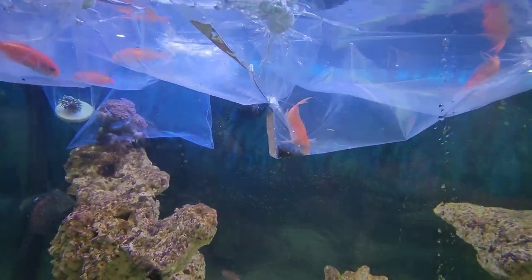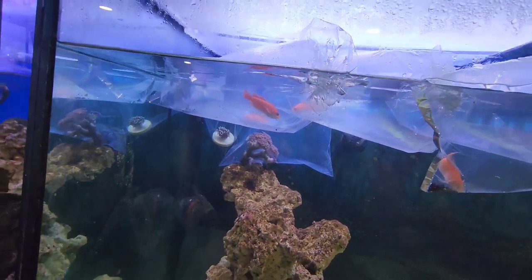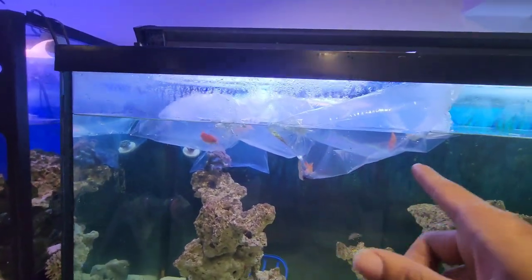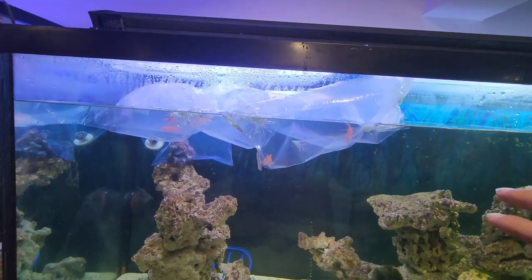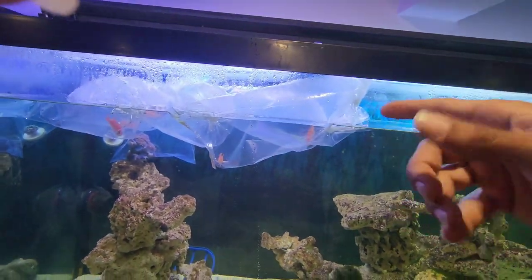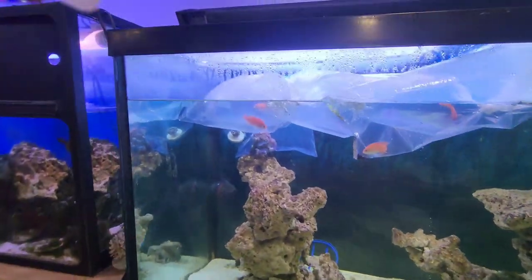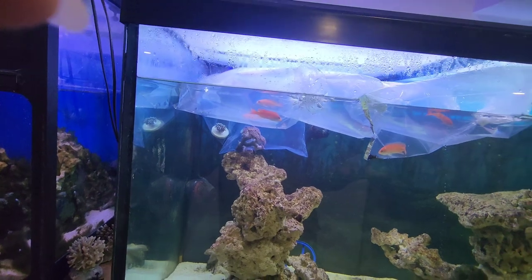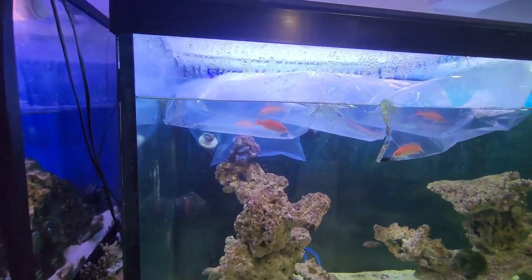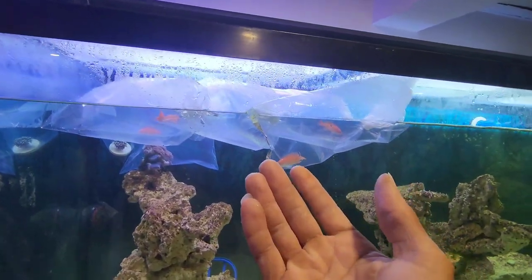They look a little stressed out, so maybe I'll do like 15, 20 minutes. I'm gonna take some of the water out of the bag, and I'm not gonna drip acclimate them. I'm just gonna throw a little bit of water in the bag every like 5-10 minutes to acclimate them. But I don't wanna have them too long, because they've already been in these bags. What time did I get these fish? Like 2 o'clock, maybe 3 o'clock.